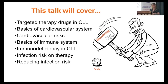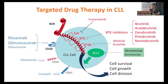So my remit was to talk about cardiovascular complications and also risks of infection while you go through treatment with these targeted treatments. So I'm going to break it down to cover what this means. Unfortunately, it's cut my title off, but it should be targeted drug therapy in CLL.